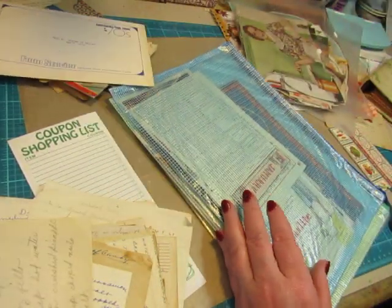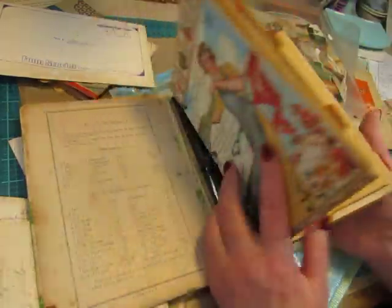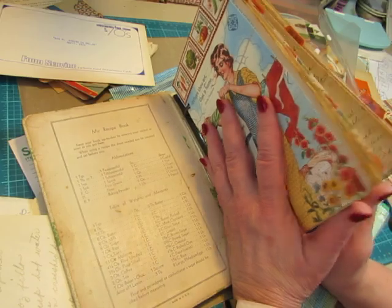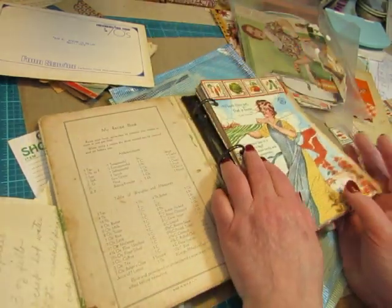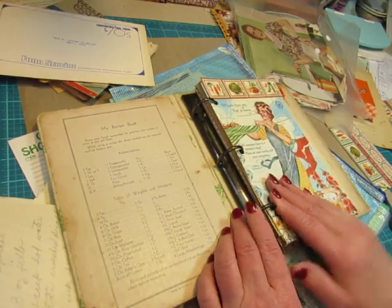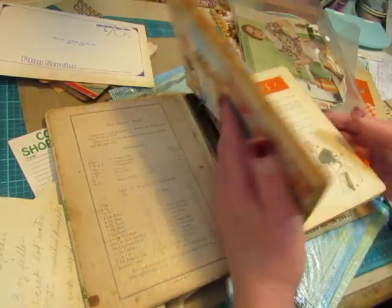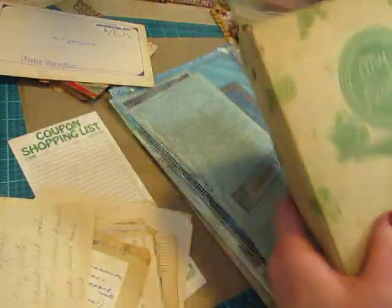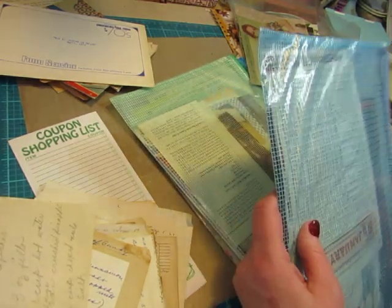This journal isn't going to have a lot of pages to decorate. It's not like when I do a 3-signature journal, because I'm limited by the amount of room on these rings, and when I start decorating these and putting things in the pockets, it's going to fill up fast. So I'm not going to be able to use as much of this as I think I'm going to.